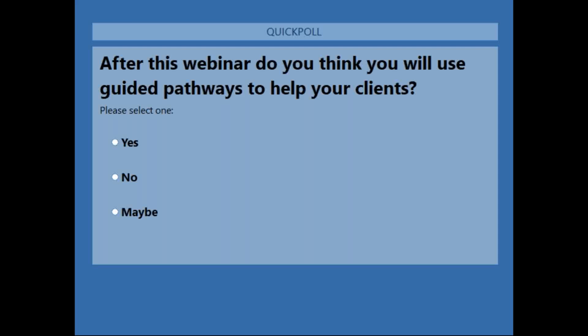Yeah, and for everybody that's listening, I know we're both very interested in what kind of legal topics you think would work well as a guided pathway. As we've been talking about, we want legal issues where there are not too many variables. What kind of legal topics do you think work well, Susanna, for a guided pathway?